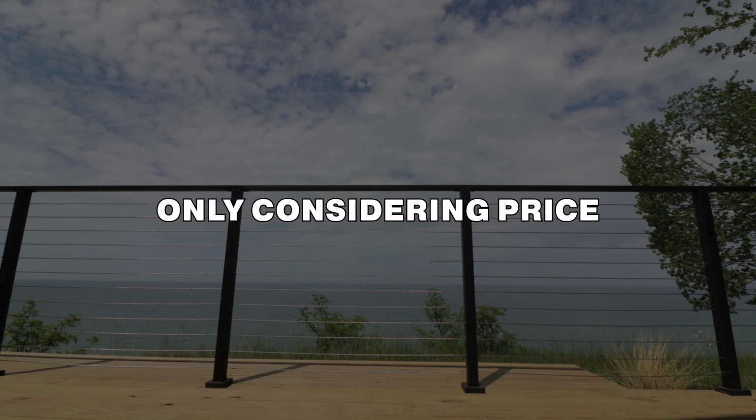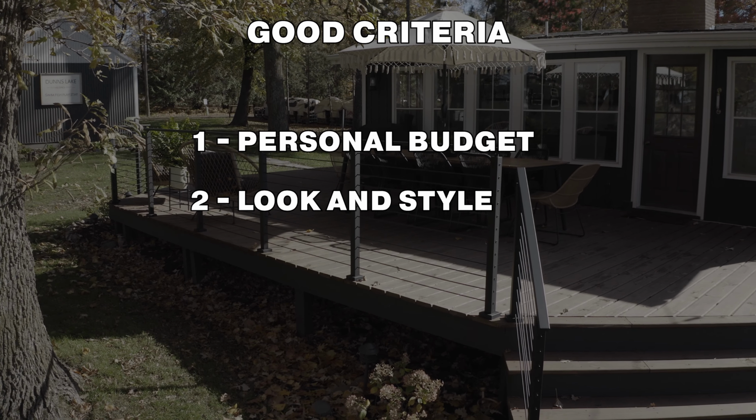The third and most common mistake that people make is buying railing specifically for the price. Consider this, for example. When you're in the market for a car, it's probably not the best idea to buy the cheapest car in the lot, because it's probably the cheapest for a reason. While it's important to consider price, it can't be the sole factor. A good criteria to consider when purchasing railing is your personal budget, look and style, and maintenance required for railing type.